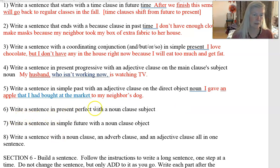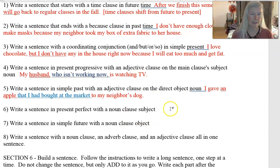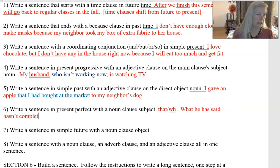Write a sentence in present perfect with a noun clause subject. A noun clause subject. That means the first word is a that or a whether or a WH word. What he said. Oh, present perfect. What he has said hasn't completely made sense to me.